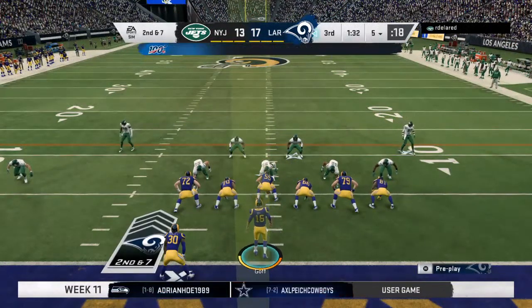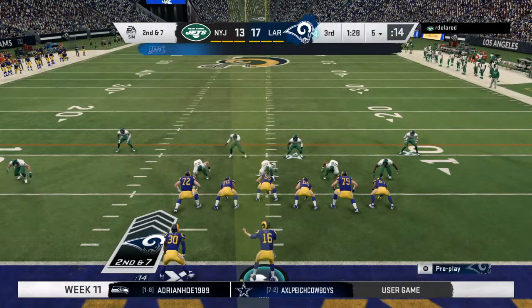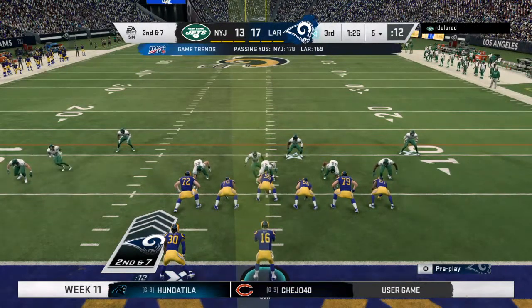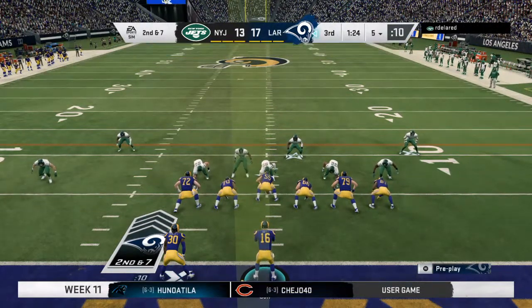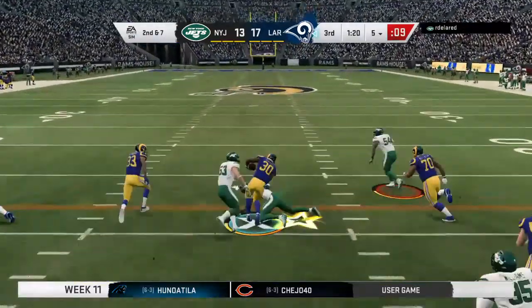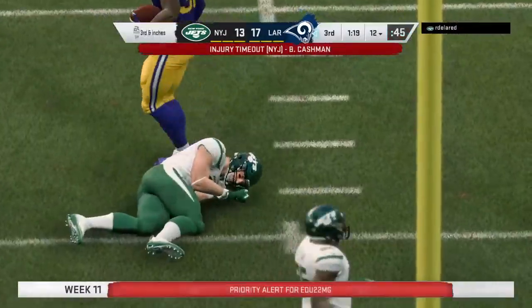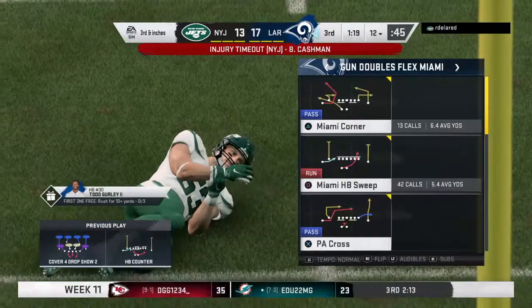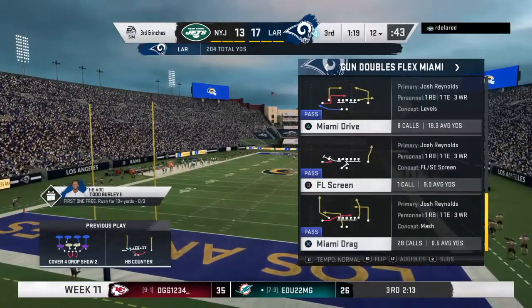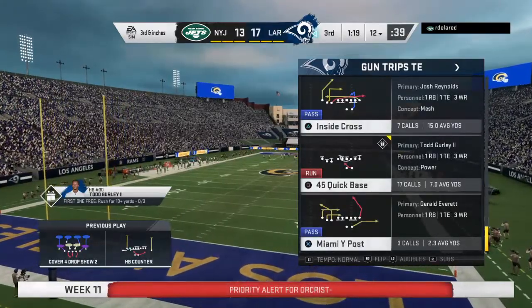Here's 2nd and 7. They'll stick to the ground game with Gurley. And space opened up a bit. He's able to take this up past the 10. Now after the running play, we've got a man down on the field. While the training staff works on him, we'll step aside and be right back.